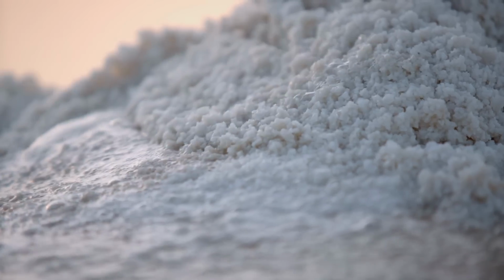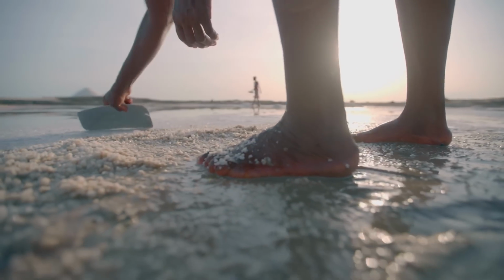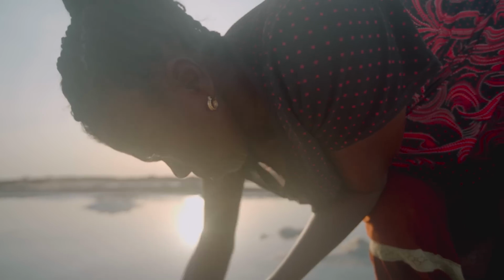The salt here is some of the purest on earth, and each year 400,000 tons are extracted by hand.